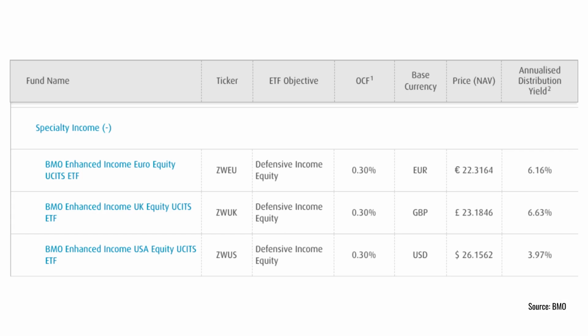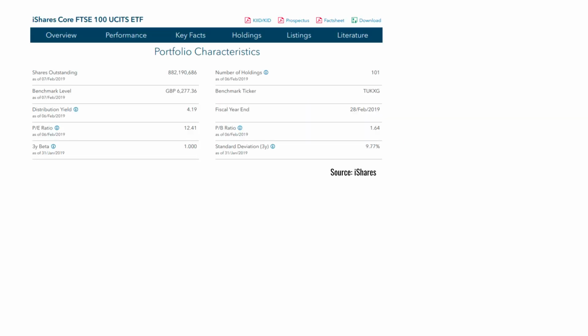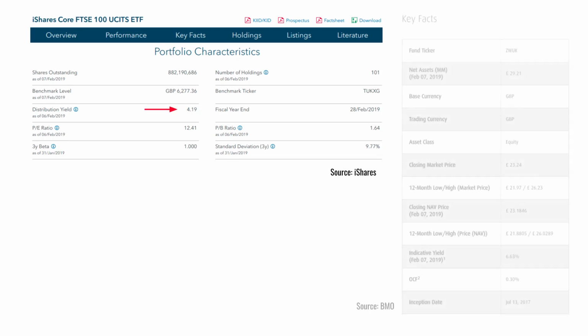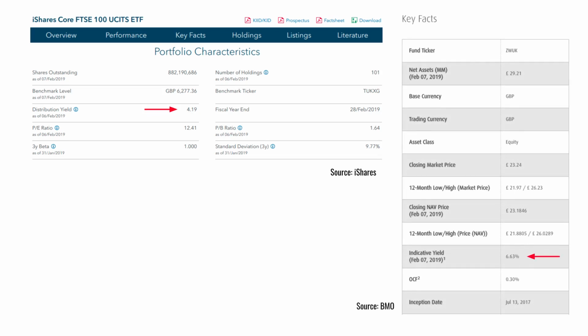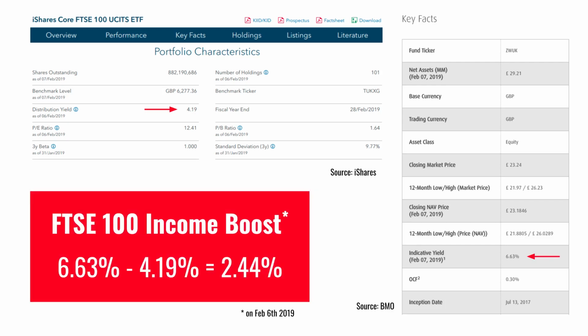Looking at ZWUK, the equity component is the FTSE 100, but as we've seen, you can sell options on the index and generate extra income. And one of the benefits of that is that it reduces the volatility or the risk of the fund relative to the FTSE 100. If we compare it with a passive tracker for the FTSE 100, and here I've shown an example from iShares, the distribution yield for the FTSE 100 via this tracker was 4.19%. Whereas ZWUK had a dividend yield of 6.63, and the difference between the two was a very substantial 2.44%, and that boost came from selling options.